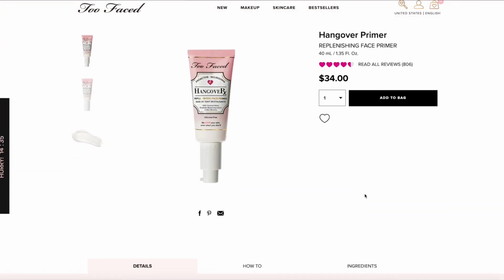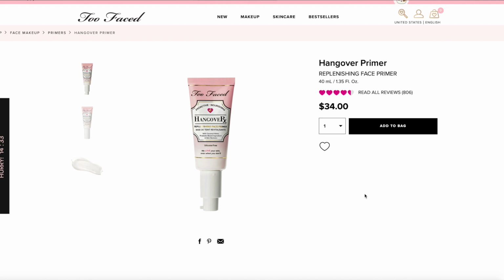Since we are talking about Too Faced, let's go into one of my other favorites. This is the Too Faced Hangover RX Primer. I have purchased this one multiple times. I usually don't use a moisturizer with this primer because I feel like it just acts as a moisturizer. It is a nice creamy white consistency. It has the lightest coconut scent, and this has coconut water in it. Hydrates the skin so well. It's like an energy drink for your skin.